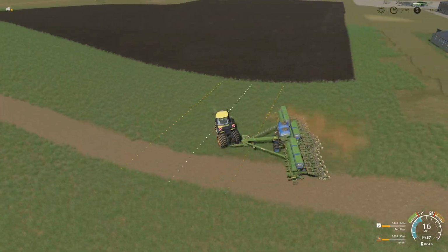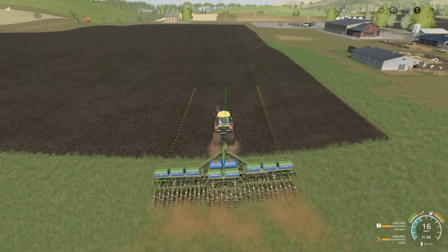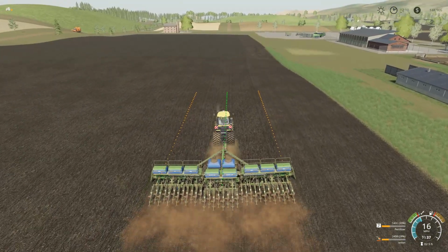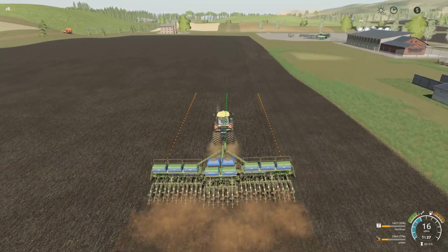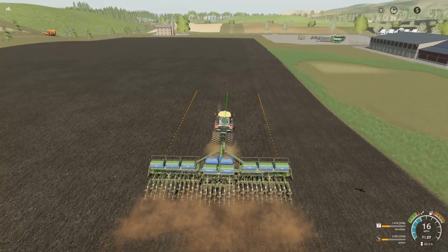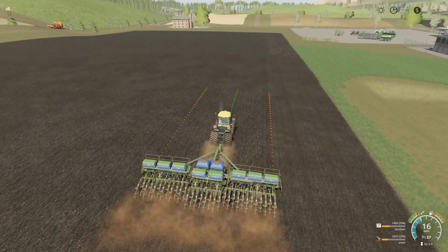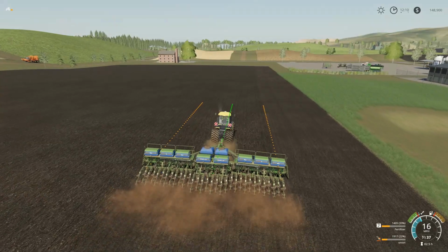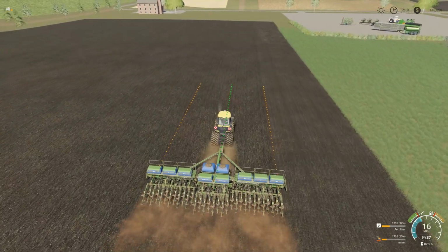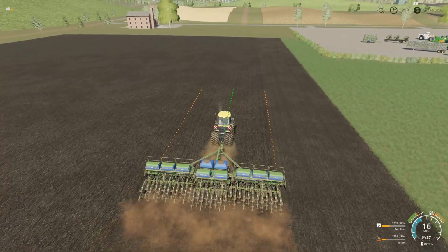Before I came down here, I did empty out the combine of wheat, so he should be fine for a little while. Well, I was thinking I was going to be able to seed this whole field, but I'm guessing not. I'll have to go over and refill. I hope onions do produce rather well. I've never done carrots or onions before.